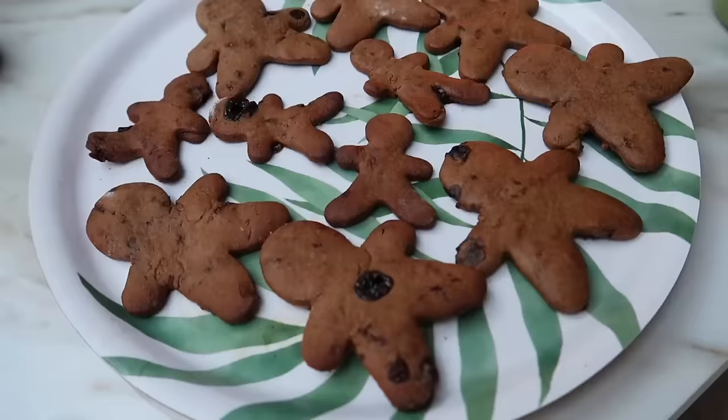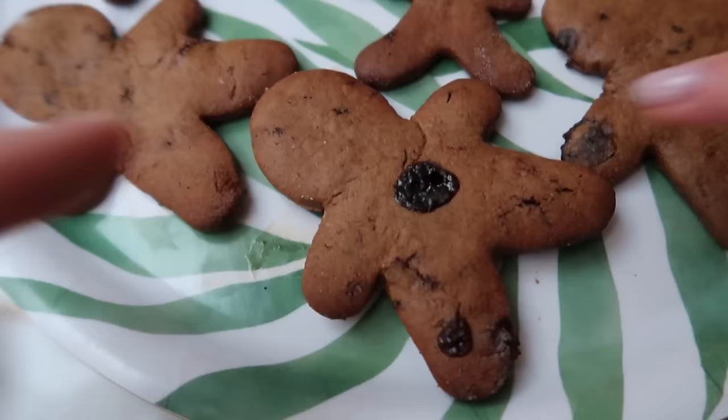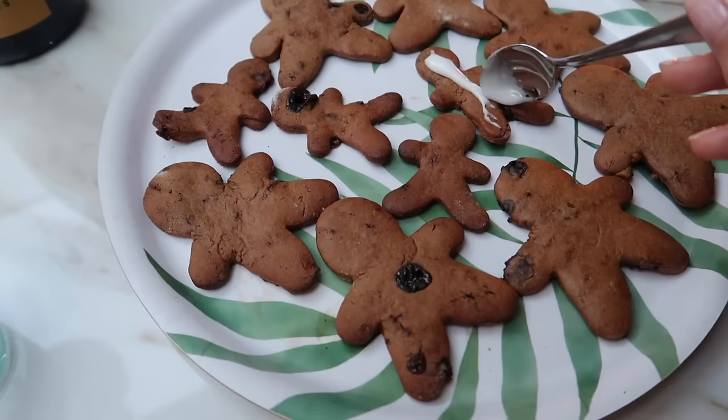We've made an executive decision with them. They don't look the best. I don't know why the sugar's done this. So, you know, we're just going to paint them and eat them and enjoy them. Which I think is fine. That's what you want to do anyway.